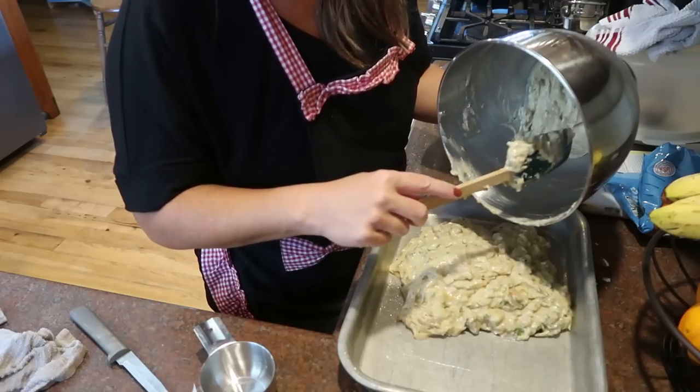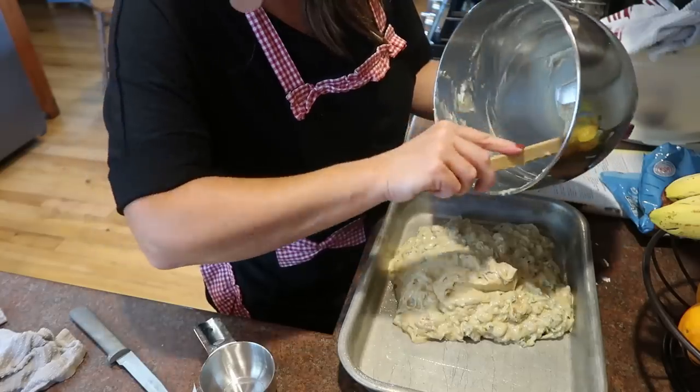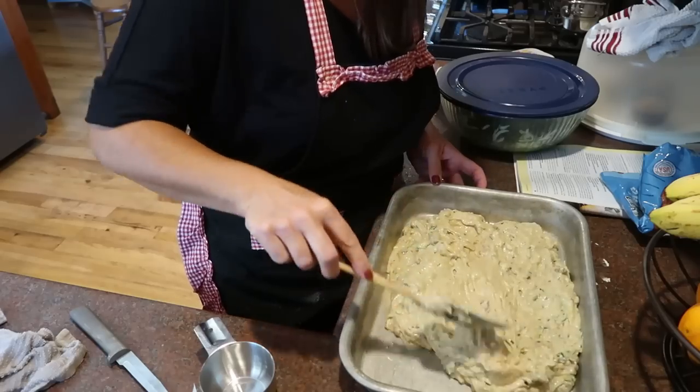So this is really just like making zucchini nut bread, but putting it in a pan and then frosting it. I mean, let's be real here. The ingredients are not really that much different, but I do think this is going to be delicious.